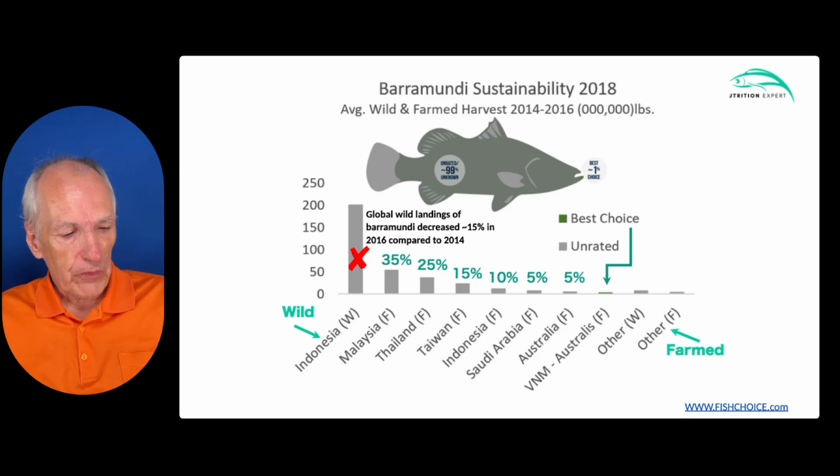And what they're suggesting here is when they compare wild fish, the main supplier of wild Asian sea bass has been Indonesia. And this is not really a recommended source because wild landings have decreased 15% in 2016 compared to only 2 years earlier in 2014. So it is a fish that the market wants to see coming from farms. So looking at where the fish come from, we see 35% from Malaysia.